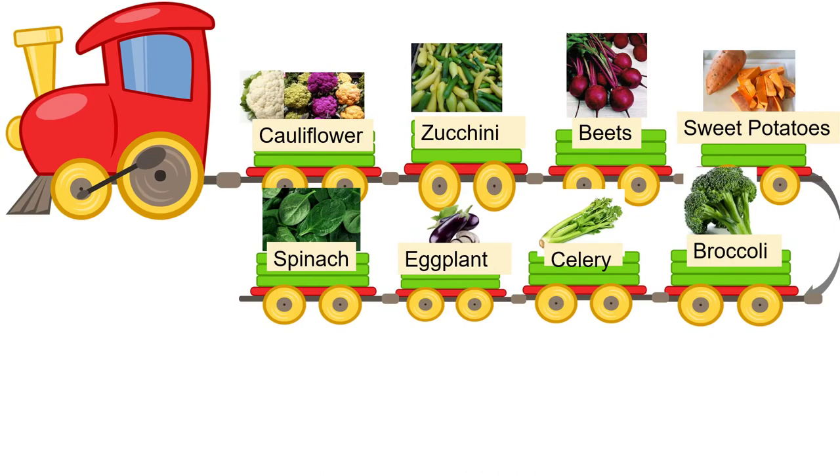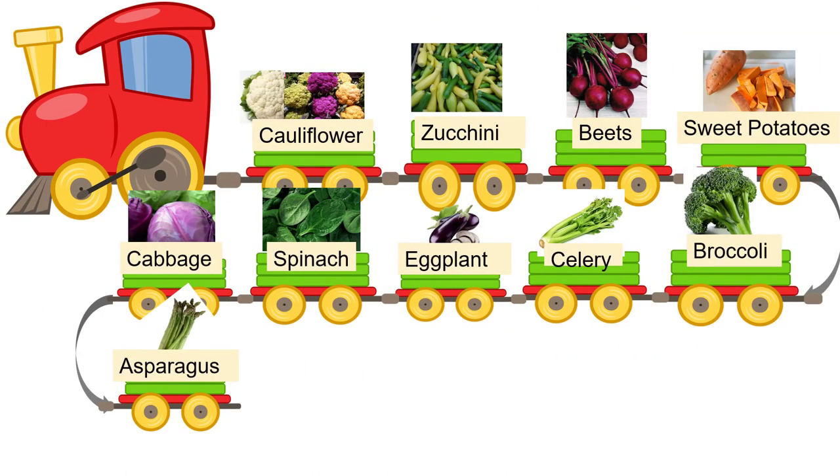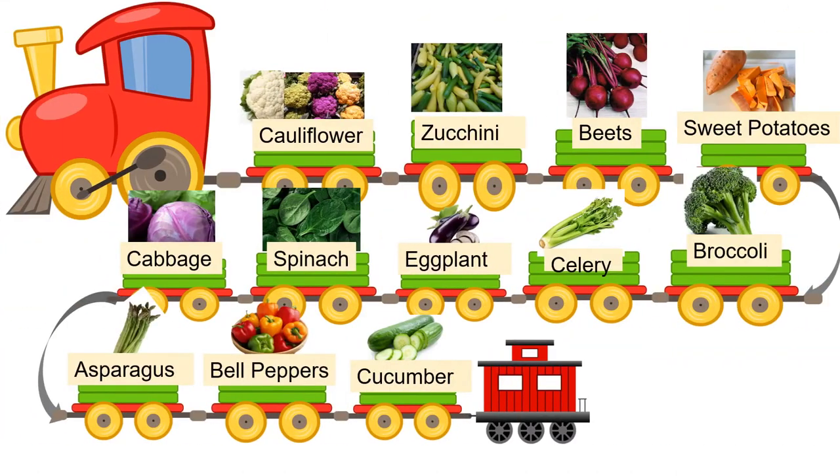All you salad lovers, it's spinach time. Start jogging. Crunchy cabbage, move your feet. Asparagus spears aren't being left out. Get jogging. It's a rainbow of fun. All you peppers, start jogging. Finally, our cool and juicy cucumbers have loaded up. Time to get jogging. And with the caboose attached, we will get moving toward Veggie Town soon.